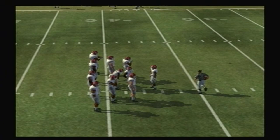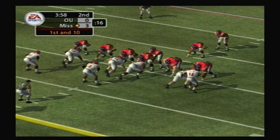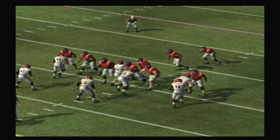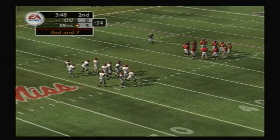They'll set up shop at the 35-yard line. Ole Miss sets up in the I. Inside handoff, and he's taken down. 3 yards there on the play. 3 yard gain on the play. It's second down and seven to go. Ball on the 38.